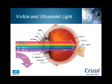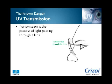So now that we've talked about the distinction between visible, which is what no-glare has previously addressed, and now ultraviolet, which is what the new generation of Crizal UV lenses are addressing, I want to talk about UV protection in general. So we have lenses out there that today talk about offering 100% UV protection. And that's a true statement.